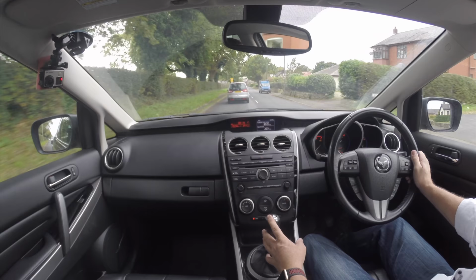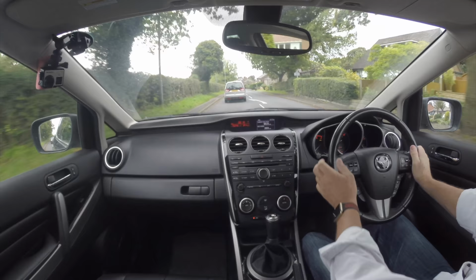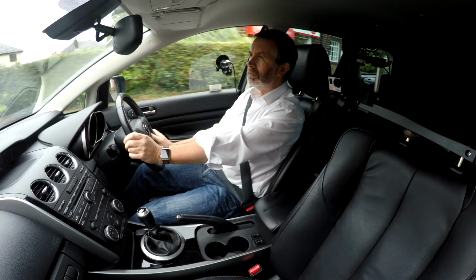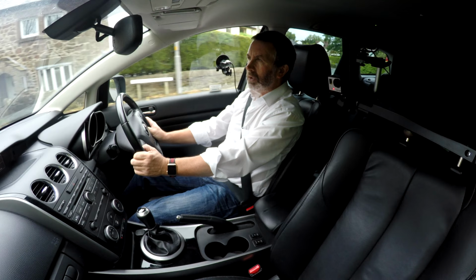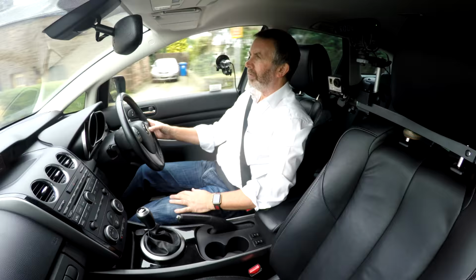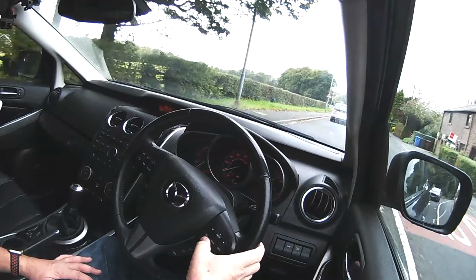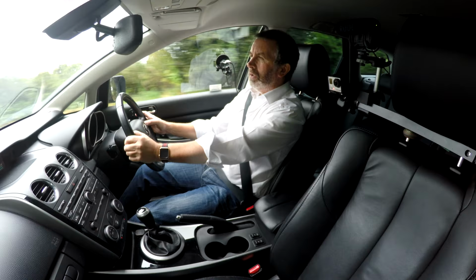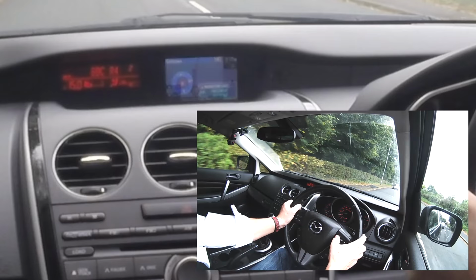Good comfortable driving position. I think I prefer this to things like the Qashqai and shows you where you are. There's a compass on the sat nav.